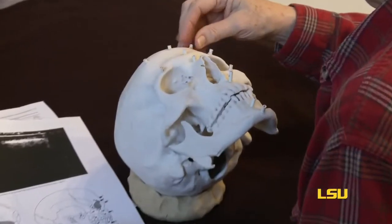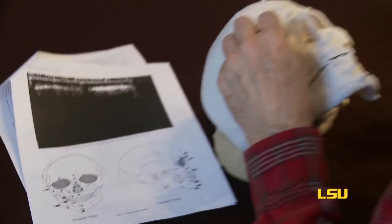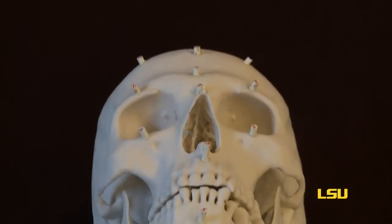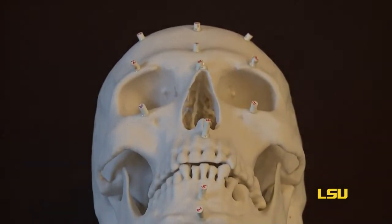We put these tissue depth markers certain places on the skull, and they are cut to very precise measurements in millimeters. Typically between your eyes, that area calls for a clay depth of about 4 or 5 millimeters. And you slowly build the face.